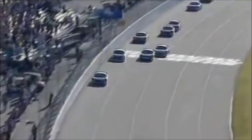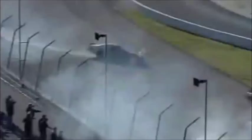He's just spotted in the field. He'll be fine. Got a big crash out of turn four, guys. Another caution involving several cars. Eric McClure's in this one.